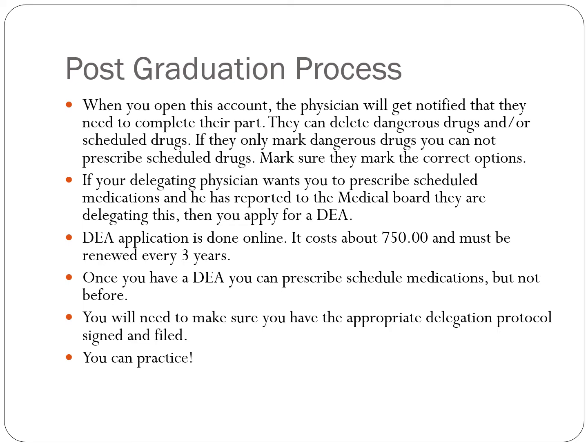I've been in that experience before where the physician has only marked scheduled drugs and declined dangerous drugs, and I had to go back and correct them. So it's important that you know that so that you can direct the physician accordingly. If your delegating physician wants you to prescribe scheduled medications and he has reported to the medical board that they are delegating this action to you, then at that point you can apply for a DEA.